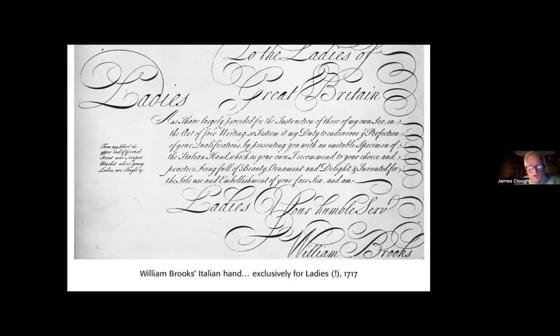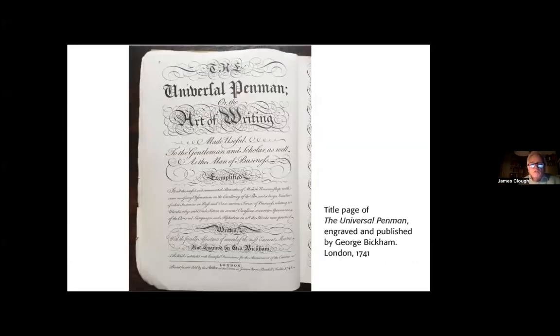Anyway, probably other calligraphers suggested that ladies weren't able to write as well as men, so they needed something a bit more simple, and this was suggested as a simpler way of writing. Well, today we know that some of the great calligraphers are women, so we won't say anything more about that. Well, this was the great book, a collection of the calligraphers, or the penmen, as they used to call themselves, published in 1741, engraved and published by George Bickham in London.